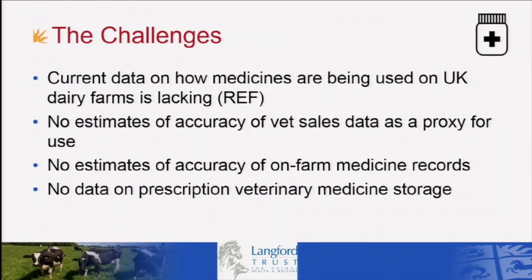The same with on-farm medicine records. So all of our farmers are required to keep treatment records for every animal on their farm. There's a wealth of information there, but we've never really looked at the quality of that information. It's not being used for purposes other than farm assurance currently.